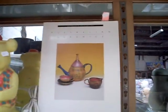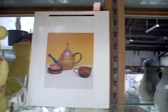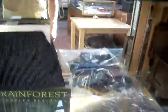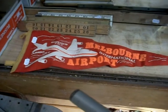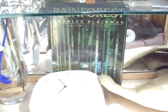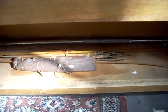Another good book. Sheridan Art Gallery, Australian Ceramics. Nice little boxed Marklin motor. Good little tobacco chopper. Some dinky toys. Ladies gear, including a little crocodile handbag with a paw on it. Pen nibs in their little boxes. Pretty cool little felt pennant there of Melbourne International Airport featuring the Boeing 747. Padlocks with their keys. Nice clock. Charles Blackman Rainforest book's a good thing. Bows and arrows down the bottom.